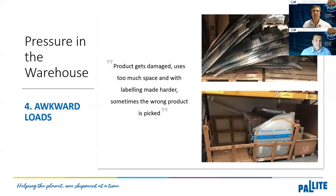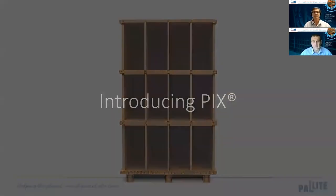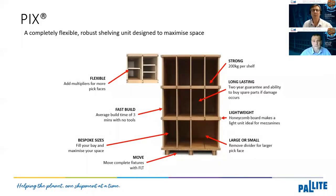So they were the main sort of challenges that we had, and if we go to the next slide, Chris, what we came up with was something we call PIX. And we're not saying PIX is the answer to everything, but you know what, for some things it works really well. So what is PIX? It's a very strong, flexible, long-lasting, movable, bespoke size unit that allows warehouses to house small, slow to medium moving products in their warehouse, but maximise that space. So we're trying to concertina up these products into as tight areas as we can.